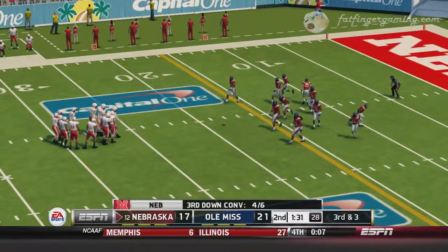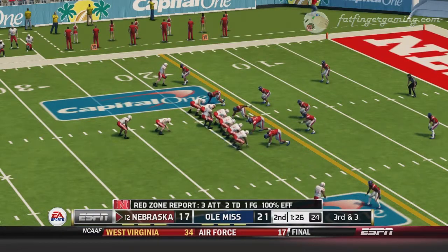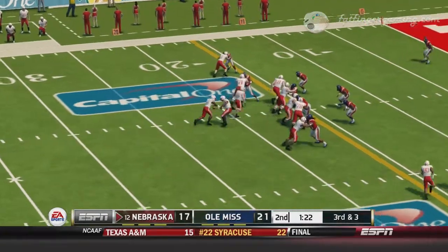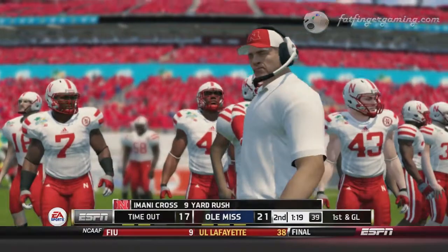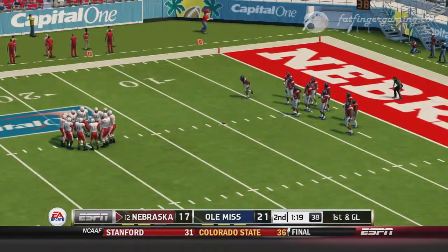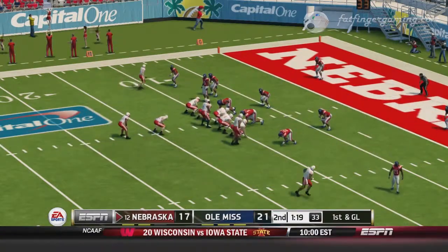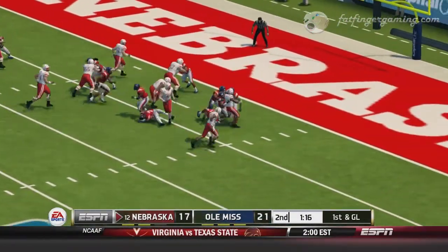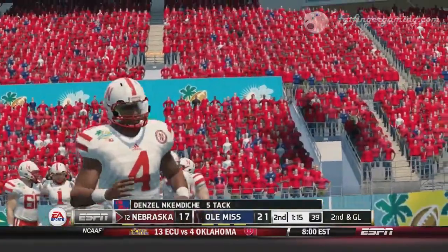And once again, they'll come to the line trying to convert on third down. Taken down at the 10-yard line. Brad, I think offensive coordinators spend more time focusing on two areas for an offense, third down conversions and red zone offense. And right now, this offensive coordinator has to be really happy with the way this offense is executing in their third downs. That's the second time they've been able to get a first down on this drive on third down. The Cornhuskers call a timeout.